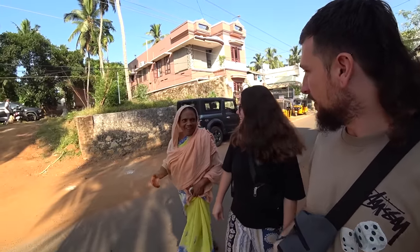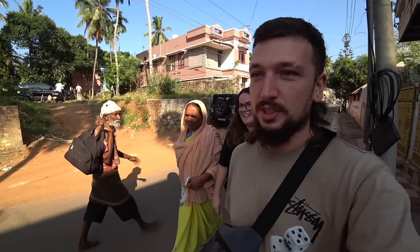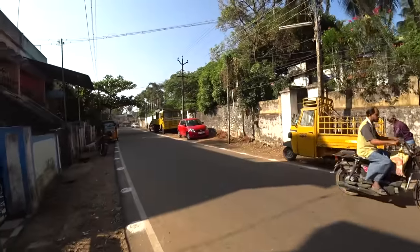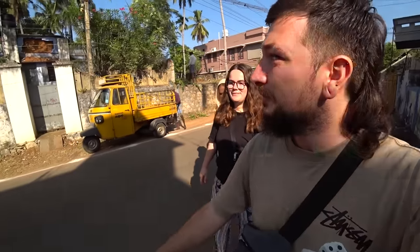Market. Are you going to the market? You go market? All right, right. So we're all going to the market. We've all had a drink, and now we're off. We've got a new friend.